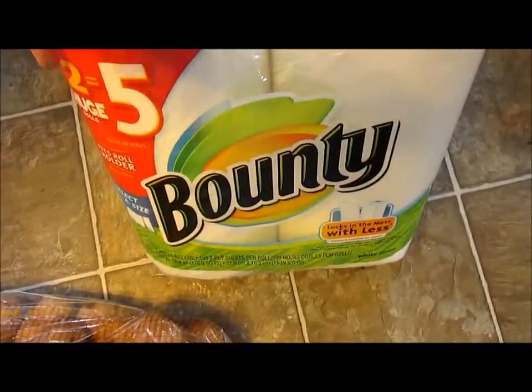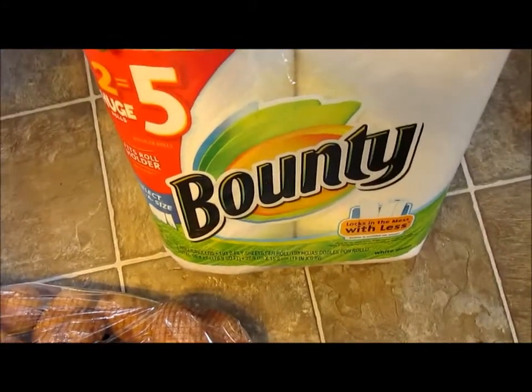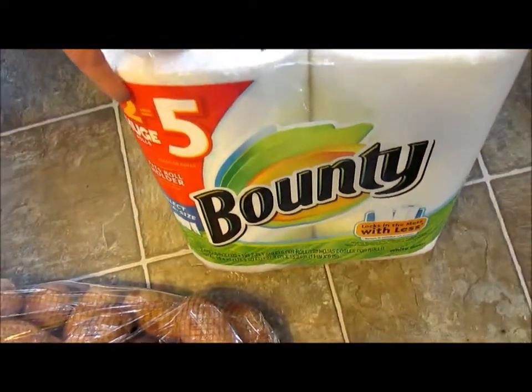Household-wise, I didn't need much. I needed some paper towels. I got the really huge Bounty, so I wouldn't have to take up a lot of room in the pantry.